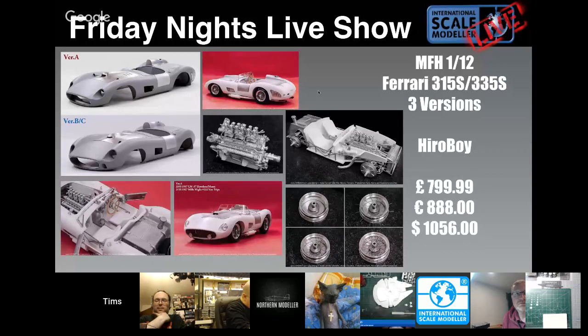Now, if you've really got some money to splash around, that is a gorgeous, gorgeous car. This is the Ferrari 315S or 335S. You can do 3 versions apparently, the A, B, or the C, in 1/12 scale, and you get everything in the kit. It ain't cheap: £799, €888, $1,056. Get 2 of them.